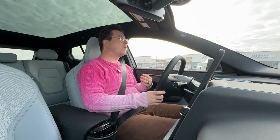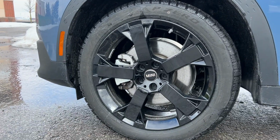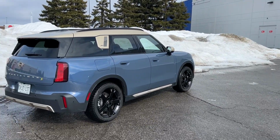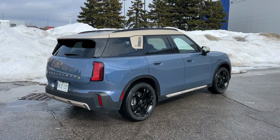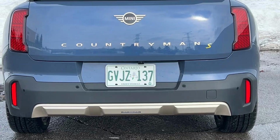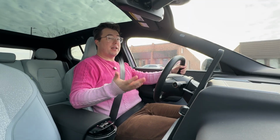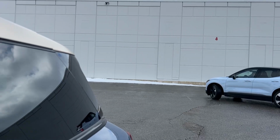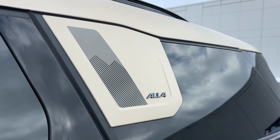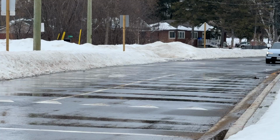The only real miss from a design perspective, at least to my eyes, are the 19-inch black JCW wheels that are on this because it's on winter rubber. They just could be anything. They don't highlight the design in any way. Like the Volvo, the Mini does have C-shaped taillights, just barely, and you can customize the lighting signature, which is pretty neat. Mike doesn't necessarily love the little fin on the C-pillar, but I think it is the right level of rugged with a bit of cheeky that feels appropriate for a Mini.